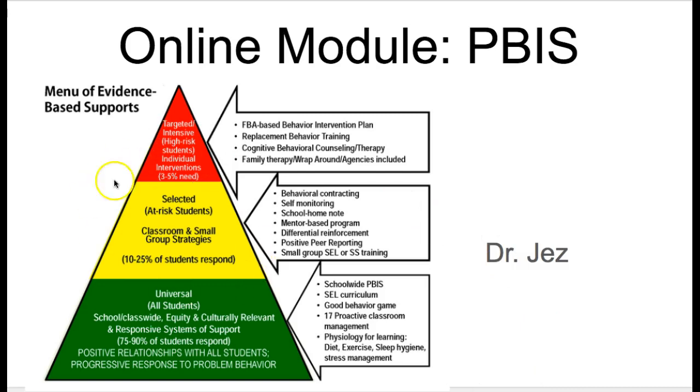Then you have the tier 2, which are a little bit more selective. So these are for the kids who seem to be showing more or different behaviors, or the behaviors manifesting a little bit differently in them, I guess you could say. And they might need just a little bit more. So it could be that you have classroom or small group strategies that you use. This is about 10 to 25% of your students, and they'll respond to this really well.